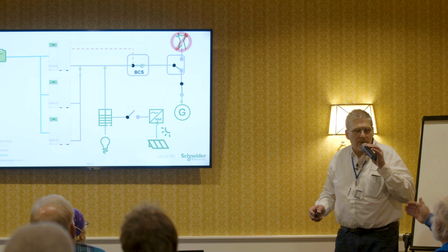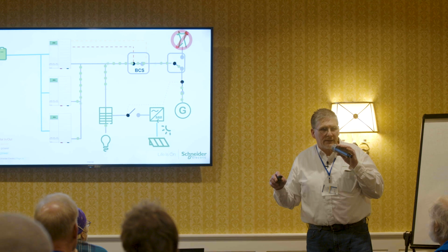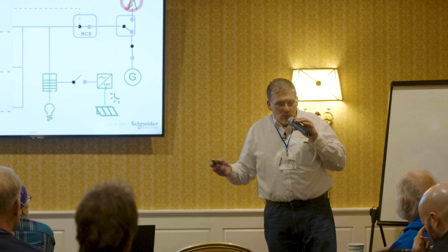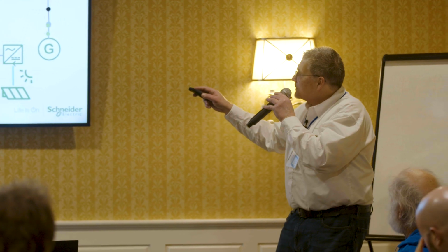So generator support means that we are supporting the generator with battery power. Usually when the generator is called upon to start with our system, it's because the batteries are low, right? So you can't support a generator and charge the battery at the same time. You're starting the generator because the batteries are low. You don't have any stored energy to work with at that point.